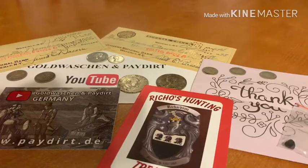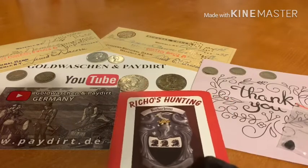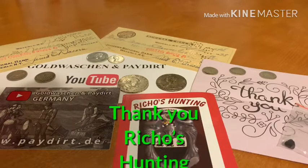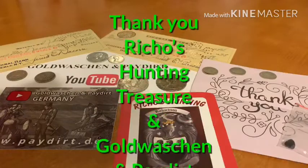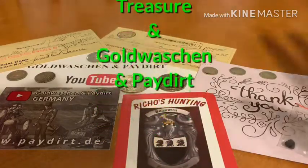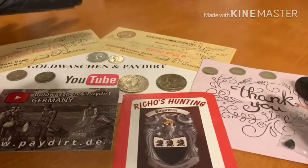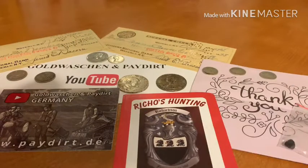Alright, so all in all, I believe this mail day turned out to be pretty good. I have my two new stickers and a bunch more coins to add to my collection. So, I'm excited. This is awesome. Yeah, these were winnings on the channel and these were trades. So, thank you both so very much. I absolutely love it all.